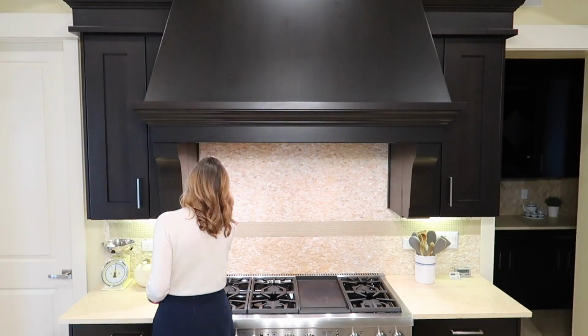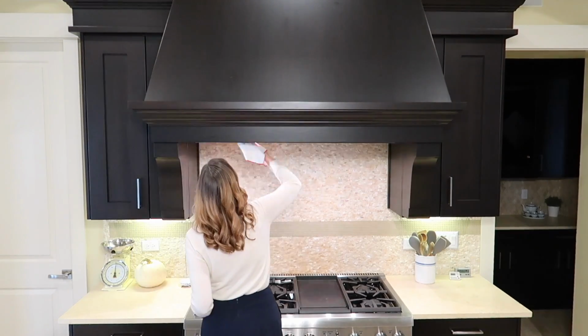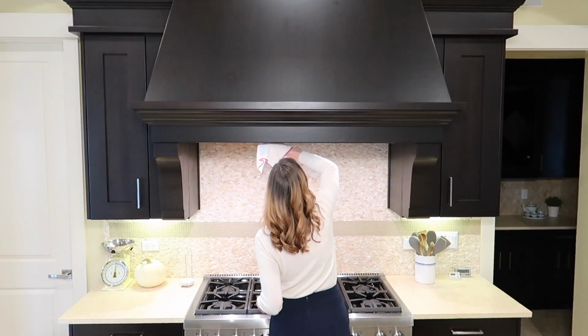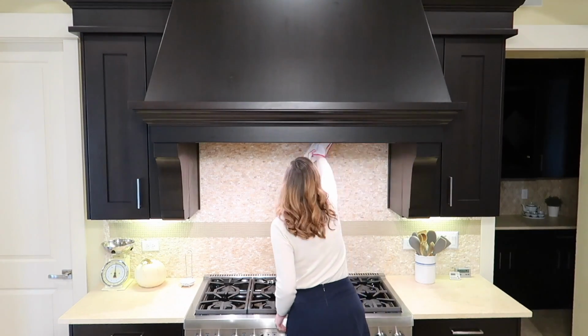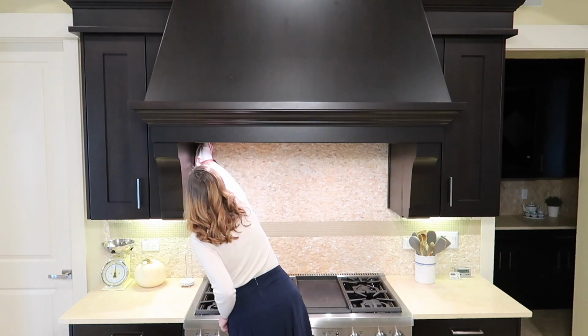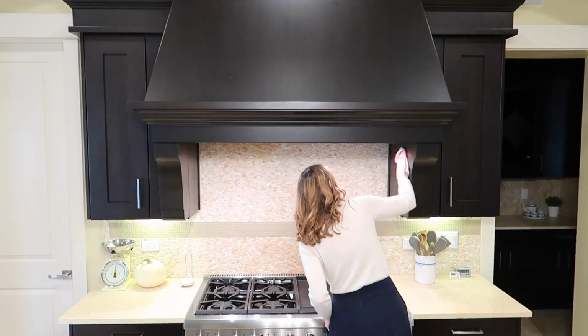Usually at the same time that I'm checking out the drawer and cabinet situation in the kitchen, I will also wipe down the cabinets. I didn't include this on my monthly list because I feel that it sort of falls in between the monthly cleaning and the seasonal cleaning. So feel free to add it on either list, whichever works best for you.